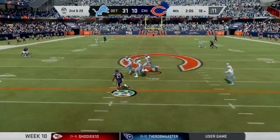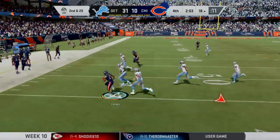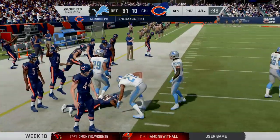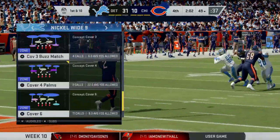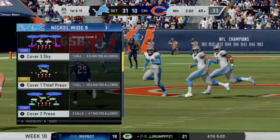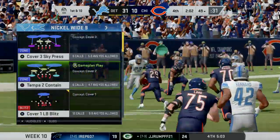Got his man, complete over the middle. It's Cohen. That'll go as a pickup of 32 on the catch and run. Defensively, I know they have the comfortable lead here in the fourth, but they do not want to give up big plays like that. They want to finish strong.